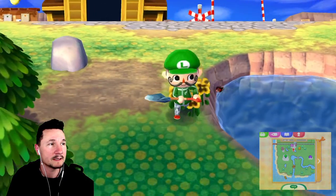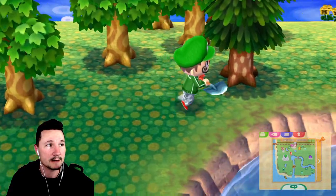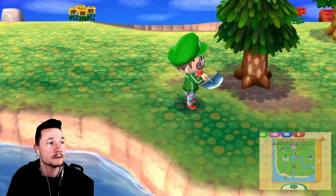All right, so we're gonna keep looking for them fossils. And we're gonna hit the rest of the rocks, and maybe we'll shake a few trees. I don't know. It's gonna be a crazy day. Let's check on the bridge.